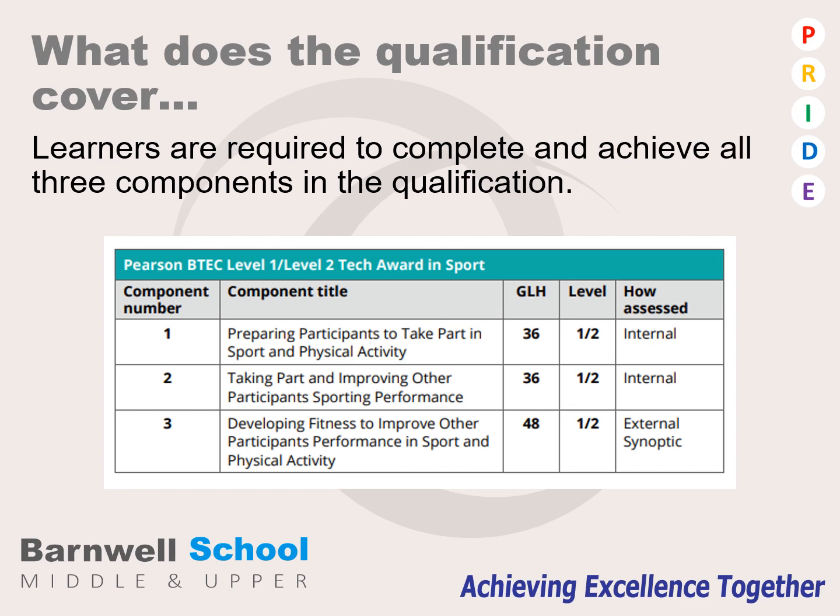Component 3, developing fitness to improve other participants' performance in sport and physical activity. This is an externally assessed unit and is a synoptic unit which draws upon prior knowledge from units 1 and 2. This is also taken as an exam.